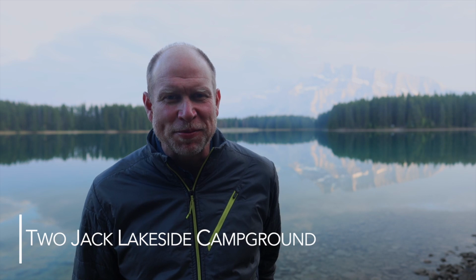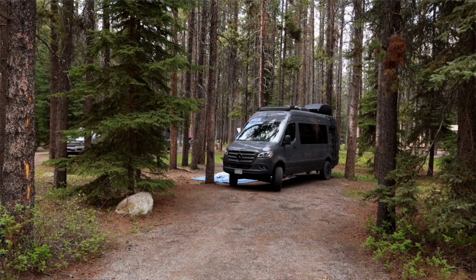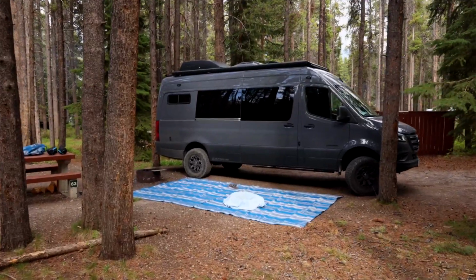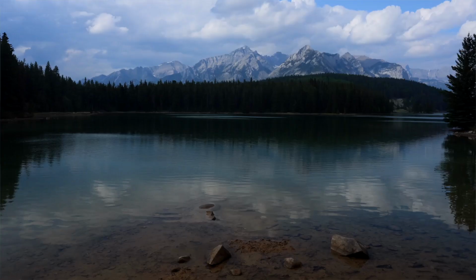Well, we got to our campground for the first night here in Banff. We're staying at the Two Jack Lakeside campground tonight. If you are coming to Banff and you want to camp, at least at this campground, you've got to plan well ahead of time. I actually booked this several months ago and was only able to get one night, but we're going to take advantage of being here the one night.